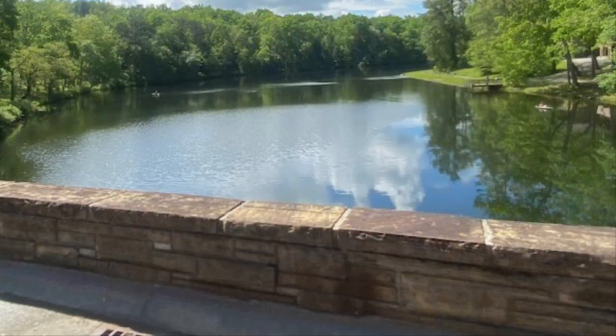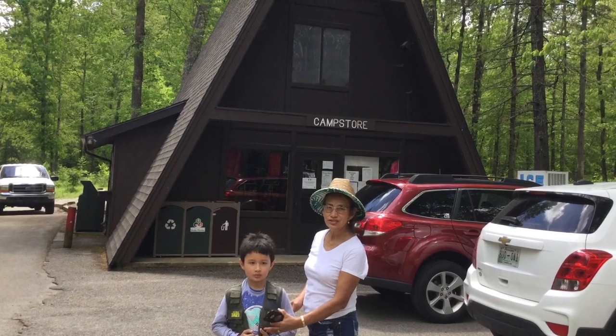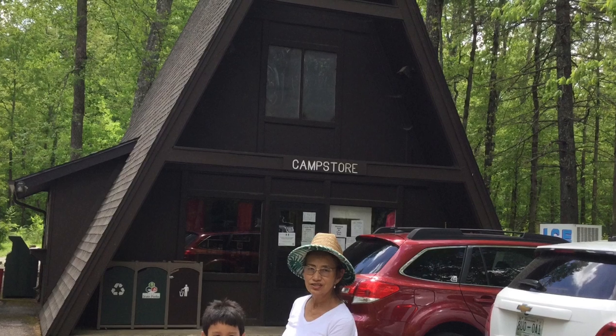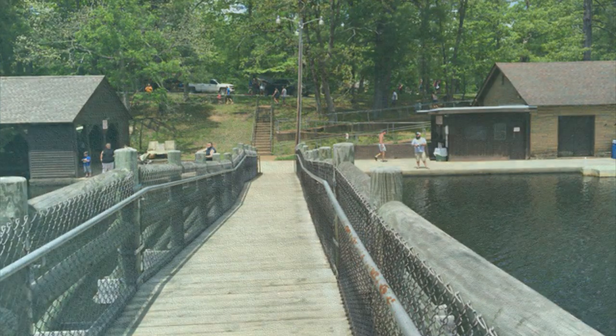The lake is well stocked with bluegill and provides opportunities for paddle boarding and other water sports. And we know from personal experience that the restaurant has a great catfish buffet on Friday nights. This is the little camp store, and it has an aviary with 6 birds of prey behind it. And you can find many other quaint cabins and structures, and a nice swimming pool in the park.